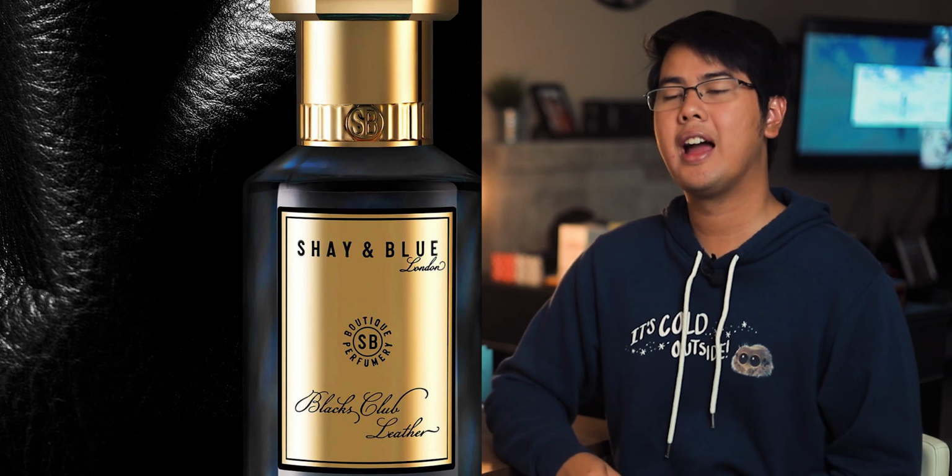The booziness in here adds a really nice touch of sweetness as well. The cognac sweetness is just the right type of sweetness for this. It's not sugary, it's not candy-like. It's like a bourbon type of sweet. And it works with the woody notes and leather so well.